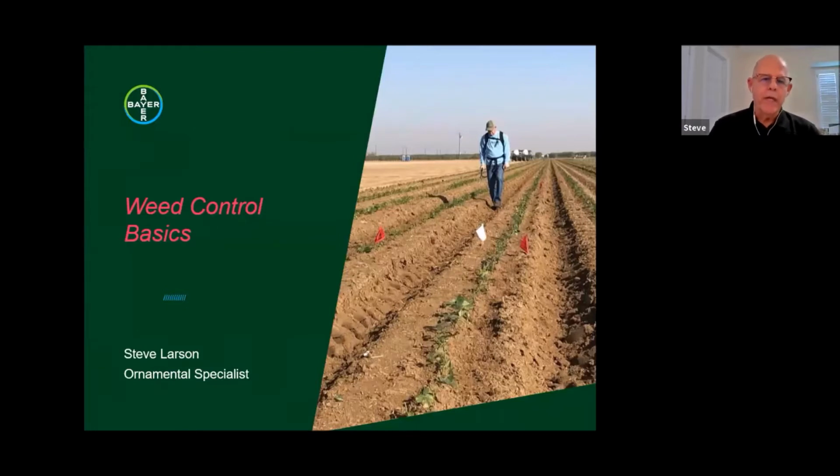So I want to be speaking to weed control for those two markets, but I also know that we're going to have some landscapers in the audience today. And a lot of the principles that we apply to a nursery setting, for example, since we're dealing with ornamentals, really apply to weed control basics in the landscape as well. So I'll be sure to try to pull you guys in as we go through the conversation here today. And by all means, if you have some questions, I definitely want to be able to address those, whether it's for the greenhouse, the nursery, or the landscape market. And we will do that as we get to the end of the presentation.